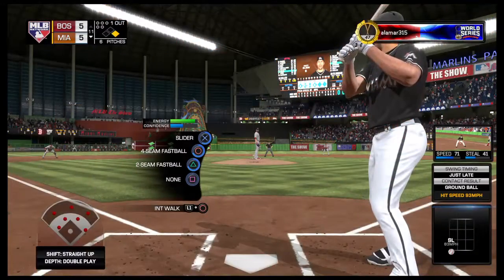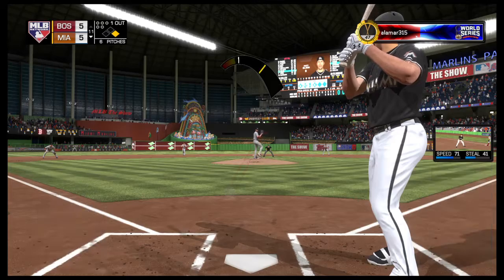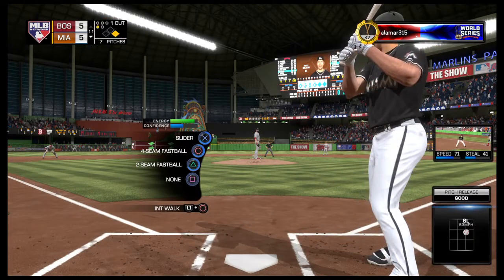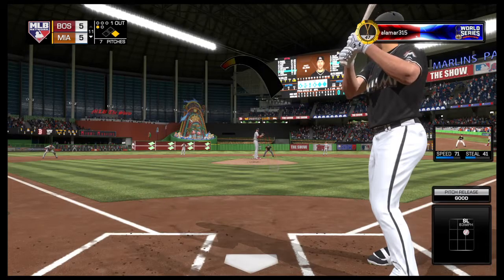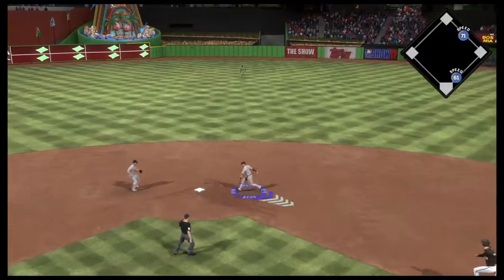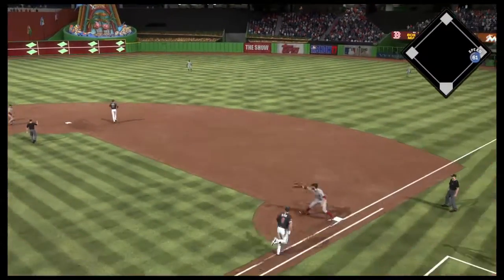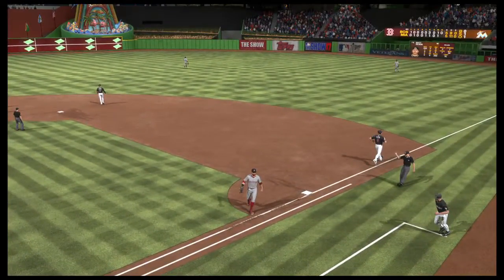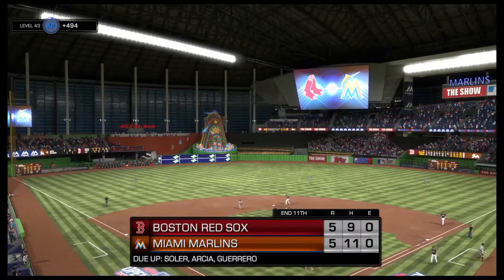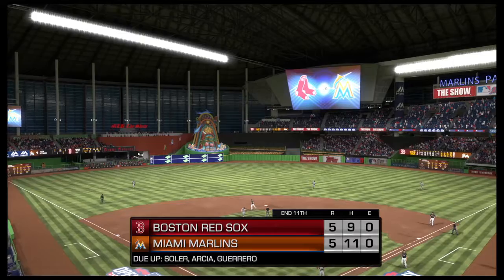Ready for another shot now, Matt Olson looking to change his fortunes here. 0 for 4 with 2 strikeouts so far in the game. And this pitch is taken on the inner half for strike 1. Sent on the ground out to second. Step on the bag for 1. Back to first. It's a double play, and we've got more baseball coming our way as the inning is over.